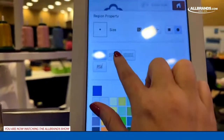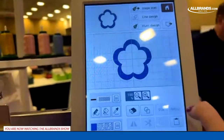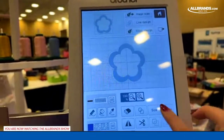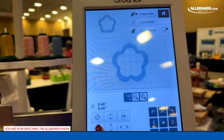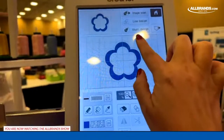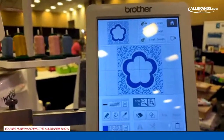Here is just regular stippling. I'll click OK. Let me just go ahead and make a box or something else in there. Let's make a square. Okay. I'm going to make it a little bit bigger. Oh, bigger, Barbara. Okay. I'm going to fill this with stippling stitches. So I'm going to go to my paint bucket and fill the outside with stippling. So easy. Okay, let's do one more.